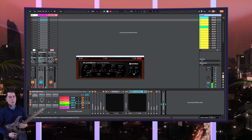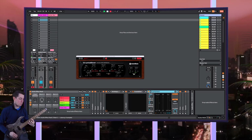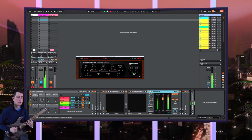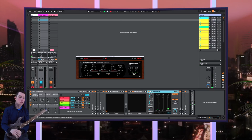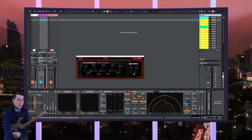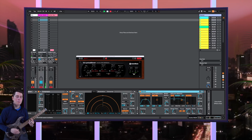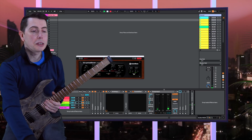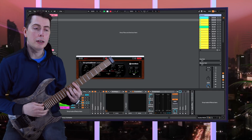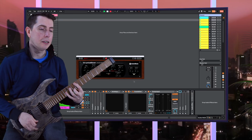To gel it all together, after the crystallizer, I have another compressor, which is really helping to gel those crystal pitched echoes together. And then I have another standard echo and a standard reverb going after those plugins, just to contribute to that ambience. So if I turn the reverb and delay off, so it's completely dry, and then put that crystallizer on, you'll get to hear it nicely isolated then.